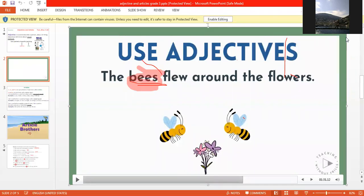The nice bees flew around the nice flowers. Excellent, ya Burhan. The cute bees, the happy bees. Excellent, Suhair and Layan. They look happy. Friendly bees. Yellow bees, okay. Now describe the flowers, excellent. Layan, Mila, Ahmed, Tala, excellent. Sanad, excellent. Ali Al-Qayyam, excellent.